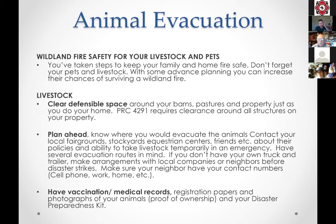A lot of us here have really big animals, horses. I've seen llamas, emus, goats. You need a plan for them. I know I consider my animals to be my children. And so you want to make sure that you have taken the steps to protect not only your family, but your pets, because they are like your family. You need to plan ahead for them.